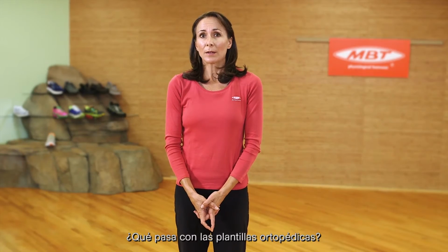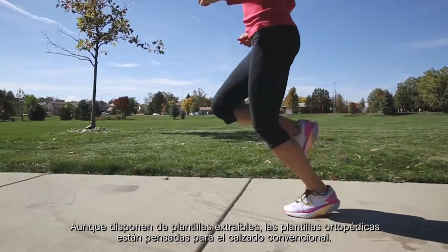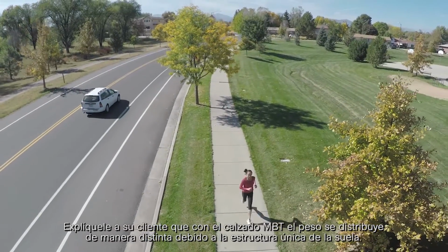So what about orthotics? Although they do have removable footbeds, orthotics are designed with the use of conventional footwear in mind. Help your customer to understand that their weight is distributed differently in MBT due to the unique sole construction.